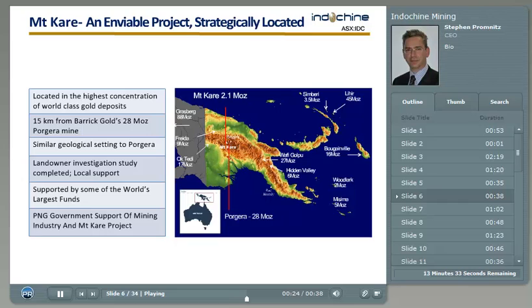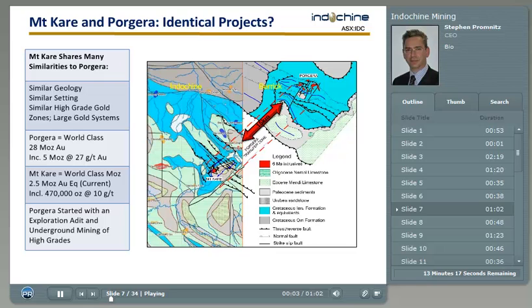It's the fact that we have delivered genuine landowner support through our landowner investigation study, and through that has engendered government support as well. A quick snapshot shows you literally how close we are to Porgera, and the reason again that we've got some confidence that the geology is similar, the mineralisation is similar.